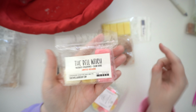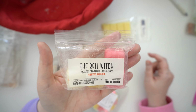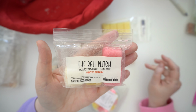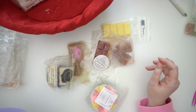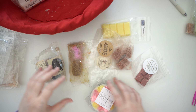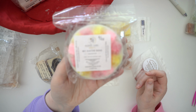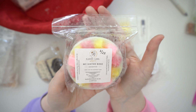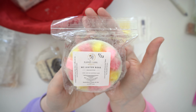Speaking of another February one we didn't finish, this is at Smell Good Shop, the Bell Witch Macerated Strawberries and Sugar Cookie, and I know Locke likes a strawberry bakery, so we'll finish this one out. There's a sample. Oh, so this one I specifically bought for this month for Locke and their birthday. This is Sassy Girl Aroma, My Sister Rose, Rose Jam, and Birthday Cake.